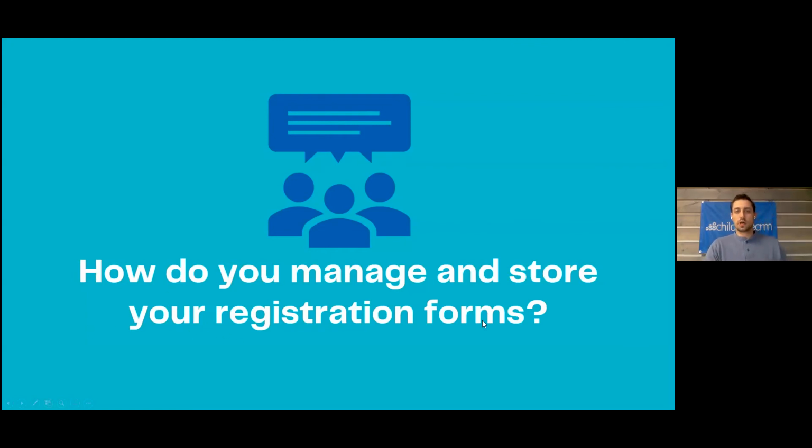So next, we're going to go another poll here. So this is going to be our last one for the day, all around how you manage your forms. So when we talk about the registration forms, so this is going to be registration and parent enrollment.